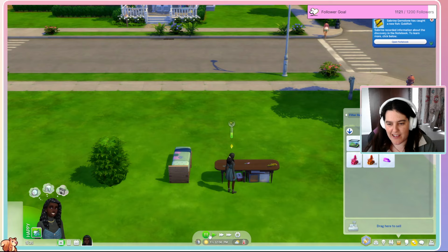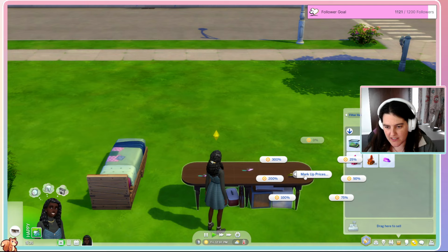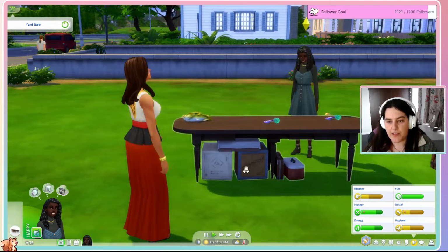Tend the table and then... Okay, yeah, tend the table. Mark up prices. Let's go 100% to start with and then start a yard sale. Won't you buy my fish? Buy my pretty little fish. You look like you need a fish. Hillary, come on. Look at this big bad boy at the end. Oh, why is this goldfish randomly over there?